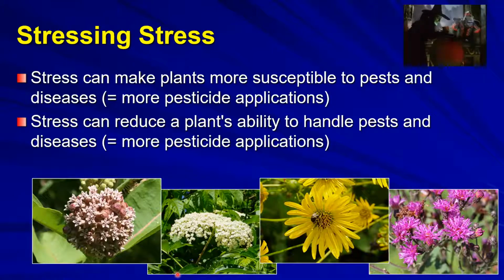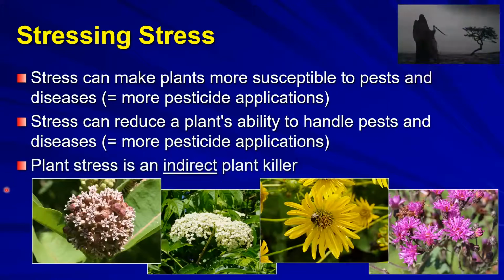It's often that stress initiates, for example, with bark beetles. Our native bark beetles do not go after healthy native trees. Despite what you may hear, it's just simply not true. So our crystal ball will tell us that stress can reduce the ability to handle pests, and that then leads to the possibility of more pesticide applications.